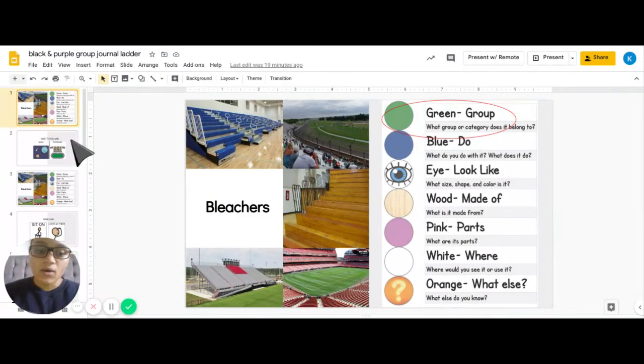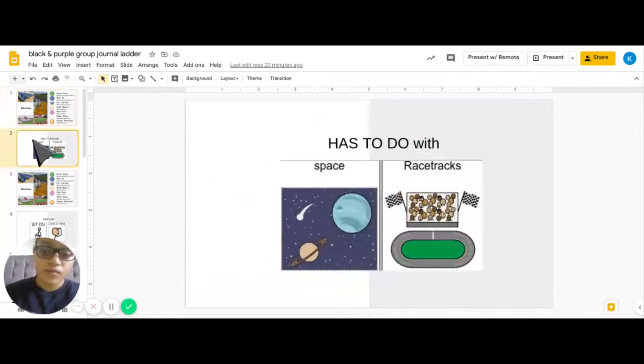Okay, let's go ahead. And we have green for group. What group does it belong in? Guess we should stop and look at what we're seeing. So we have bleachers today. If you guys want to take a second, talk about where you could find bleachers, where you might need them, that would be great. And our options. Do our bleachers have to do with space or racetracks? You guys can take as much time as you need. Pause the video if you need some additional wait time.